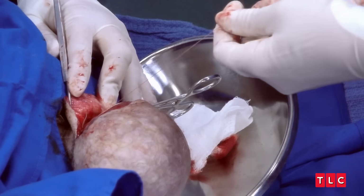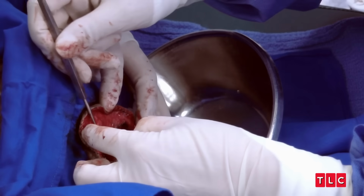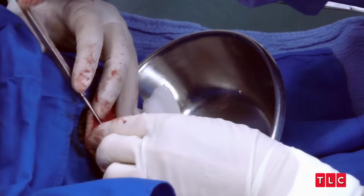There's a lot of bleeding going on underneath and actually requiring me to tie off some vessels. This is a really kind of laborious process, a very slow process, but it is very necessary because I don't want him to have bleeding under here.